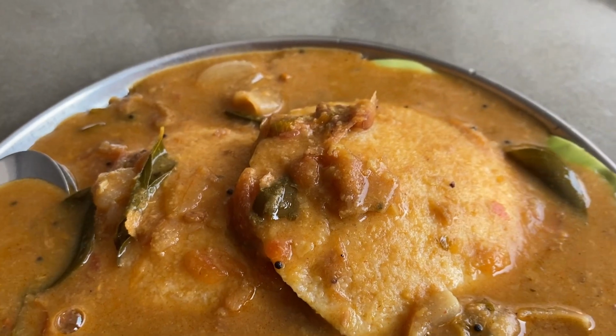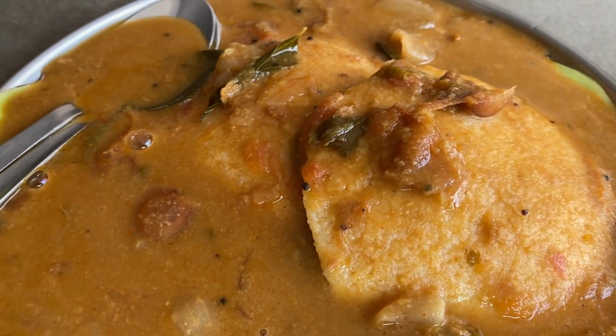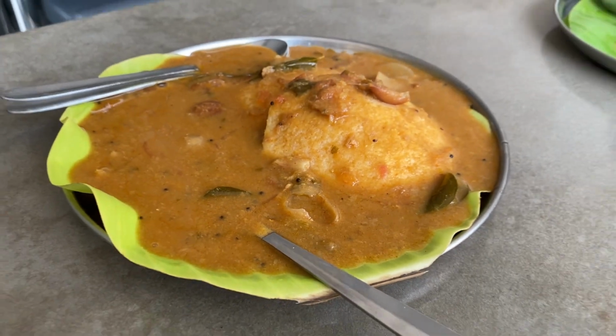In the sambar, they add tur dal as well as moong dal. So that's why you get extra taste, and also the tamarind extract. In addition to that, they add tomatoes. Everything makes this sambar flavorful.